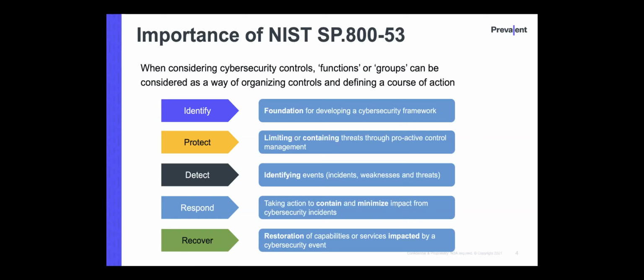So what do we mean by these? From the top, identify is all associated with the foundation for developing a cybersecurity framework. So we're looking at controls associated with being able to identify risk, and being able to identify minimum requirements that you need when developing or acquiring systems, applications or solutions. We're looking at the identification of controls when engaging with third parties. Are there minimum expectations? Are there risks that we've identified at the early stage that are going to help us drive protection-based controls and detection-based controls, and anything that's going to help us to respond or recover to incidents and events?